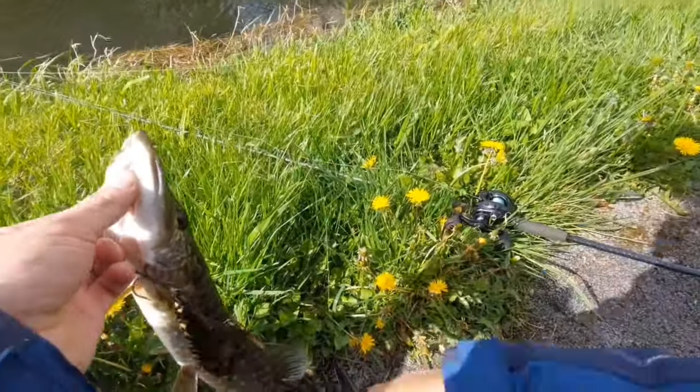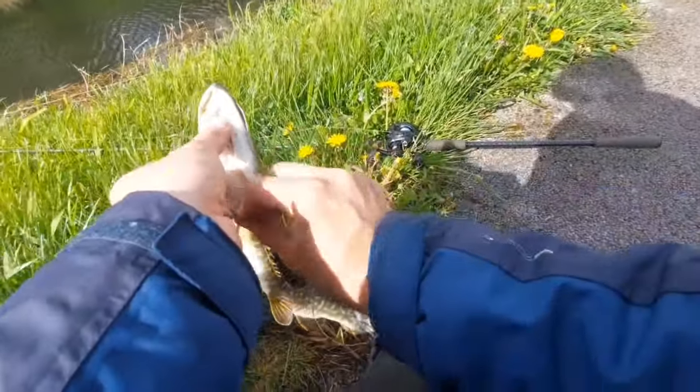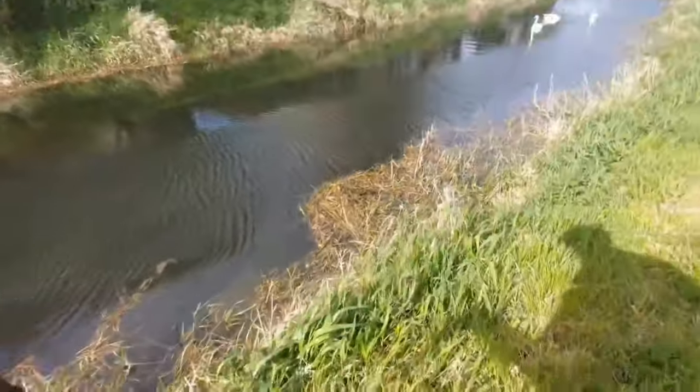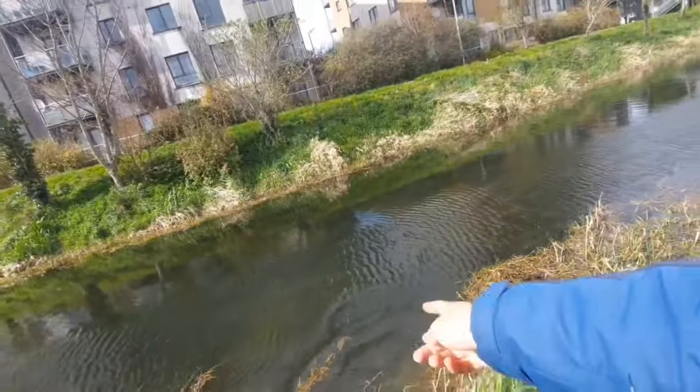Tell you what, no damage to this pike, it's only small. So, yeah, got the hook there. Small pike today, I think. You'd be lucky if he's a pound, but you could get some great action, so.